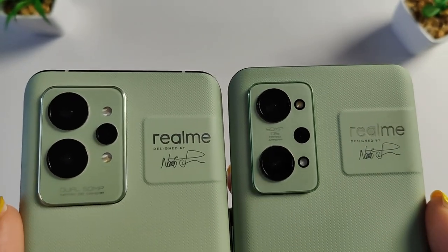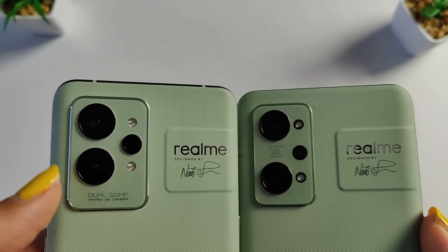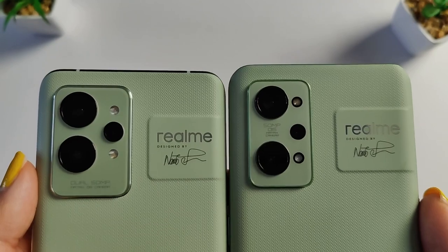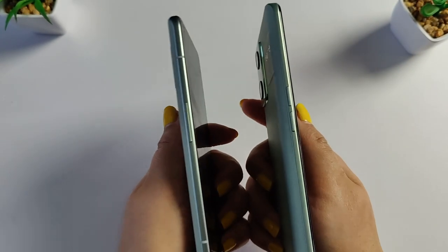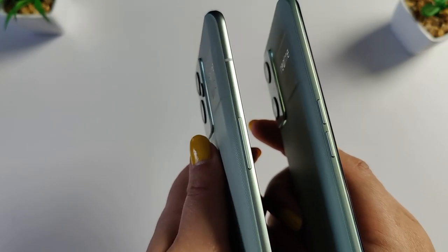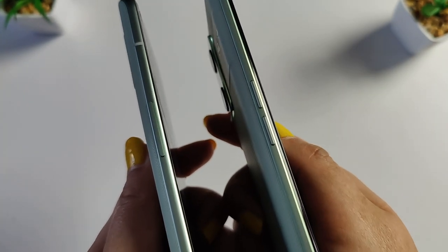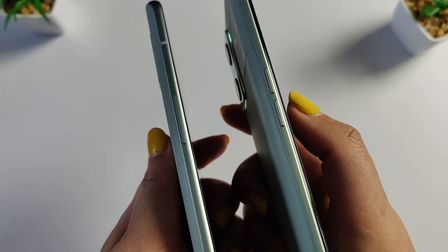Can you spot the difference? The camera lenses on the Realme GT2 Pro are closer, whereas the camera lenses have a bit of a gap on the Realme GT2. On the right, both phones have a power button. On the left, we have a volume rocker. We have a single volume rocker on the Realme GT2 Pro, as you can see, and on the Realme GT2, the volume rocker is slightly different, with volume up and volume down buttons separately.